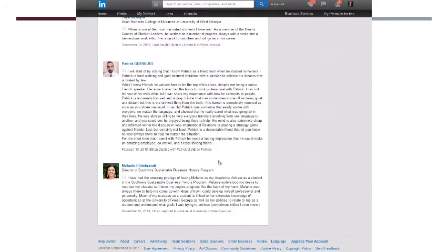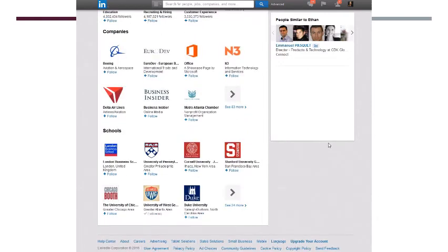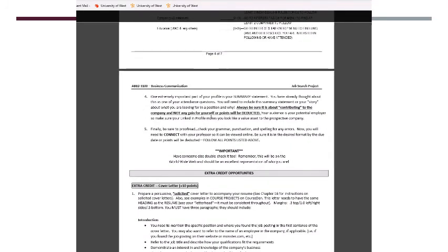And then last but not least would be the school following. Universities have LinkedIn pages as well. So you need to follow at least 1 school. If you are associated with other schools, you might want to do that. For example, you'll want to make sure you put University of West Georgia to follow, so any news with that. But there are other areas too that you can follow so that you can get information. So basically that is your LinkedIn profile. It's kind of a long description, but all the information is here in the sections. If you have any questions, just ask your professor, and we'll be happy to help you in any way.